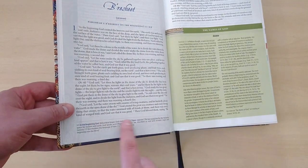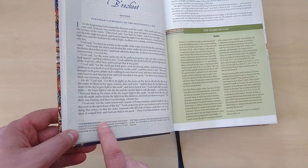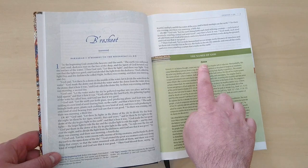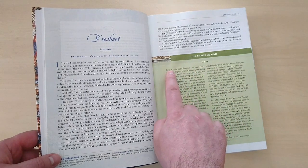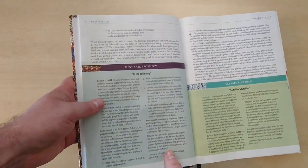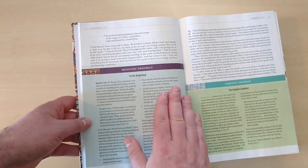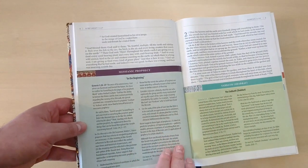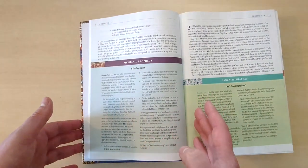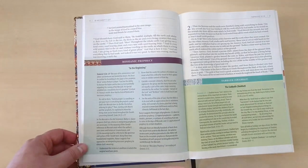Okay, now we have down the bottom some commentary. Not all pages will have this, but that's the case here, also with blue highlights. Then we have, for example, here an article about the names of God. In this case, Elohim, from Genesis 1:1. I think these are articles that you're going to enjoy a lot. Here's another one: Messianic prophecy in the beginning. So from the very beginning, this is going to give you great information. And obviously, as a Messianic Jewish edition, it focuses on the person of Jesus, of Yeshua, our Messiah. So here's Messianic Prophecy from Genesis, a great article.